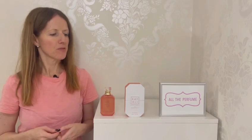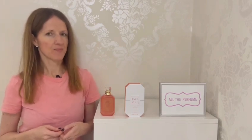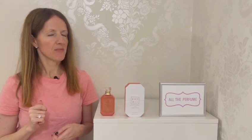And I had also heard that the longevity of this perfume wasn't great, and it wasn't as good as the other Kayali scents. But for me, even though I have found that to be true, it doesn't last as long. I've layered it, and so I've enjoyed the perfume in that way, and I always respray lots throughout the day anyway. I think something that redeems the reduced longevity as well is the fact that it projects really well.